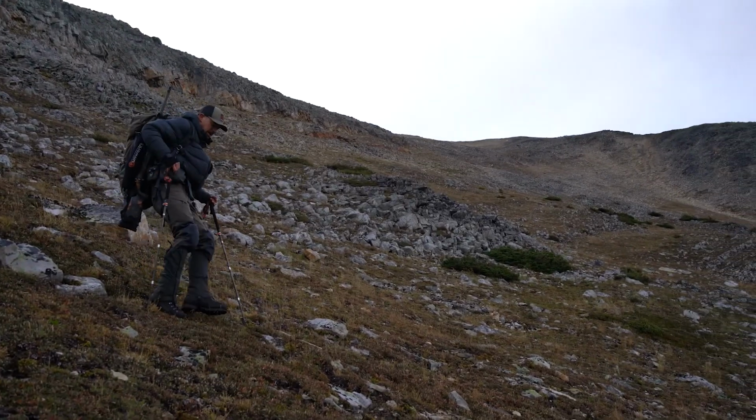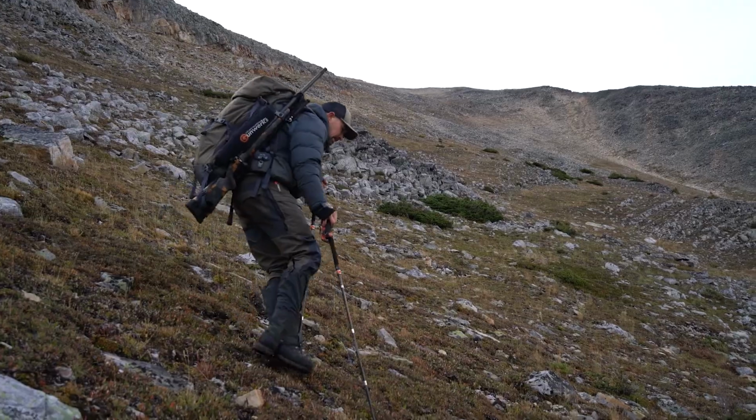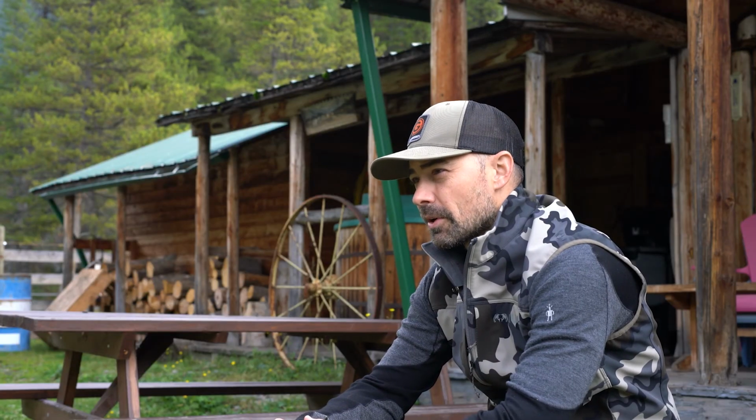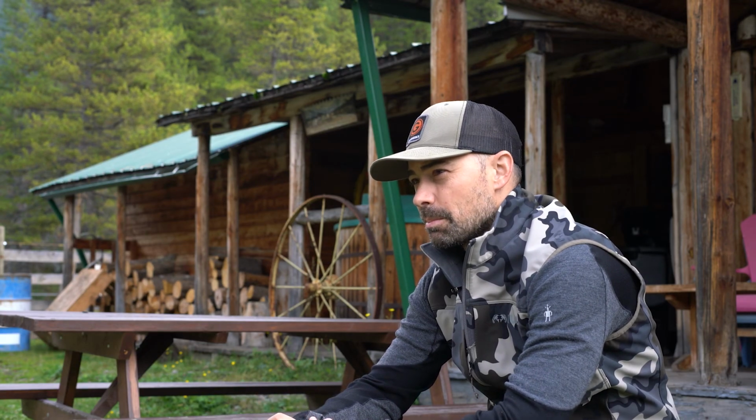As we worked our way down to the ram, it started to set in as I could see him as I got closer. He was giant. We were fortunate he didn't tumble very far. He laid up against a tree there and was in a pretty good, easy access place for us to get him quartered up and get him out of there.